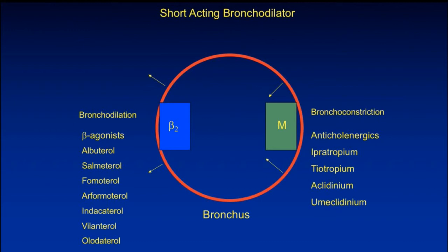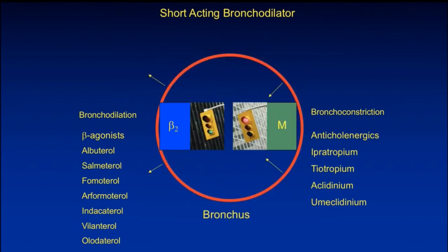And so what the beta-2 receptor does when it's activated, as you know, is it causes bronchodilation. The muscarinic receptor, when it is activated, causes bronchoconstriction. And so what we want to do is excite the beta-2 receptor and inhibit the muscarinic receptor. And you can see a list there of all of these different medications on either side. So beta agonists are albuterol, salmeterol, formoterol, arformoterol, indacaterol, vilanterol, and olodaterol. So they all end in -ol.